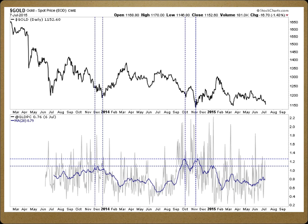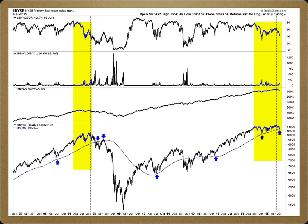But like the COT, it's not showing extreme pessimism yet. It's not there yet. So we've got to keep that in mind. Obviously, I'm saying all these negative things for precious metals in the near term. Look, sentiment is not negative enough yet, but it will get there. The market's breaking down, but it's still a ways from that really strong support around 1,000 to 1,040.